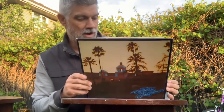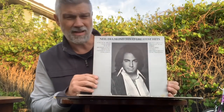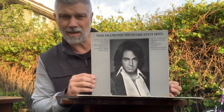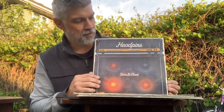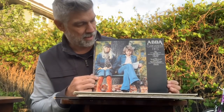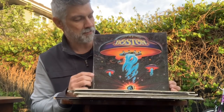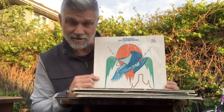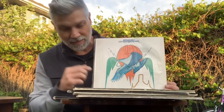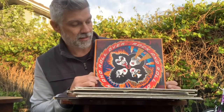But the kind of stuff you want, you know, the Eagles, Hotel California, obviously ZZ Top. I think my wife likes Neil Diamond. Maybe that's why I bought it. I don't know. You know, the Beach Boys, Headpins, you may not know them, great Canadian band. Everybody loves ABBA, Elvis, Boston. A lot of these are just $5 records, but I got 17 records here for 15 bucks. Even if we average $5 a piece, that's $85 back off of that 15.